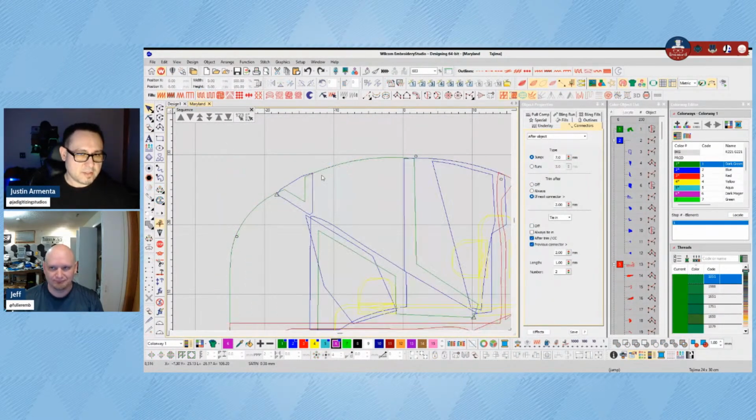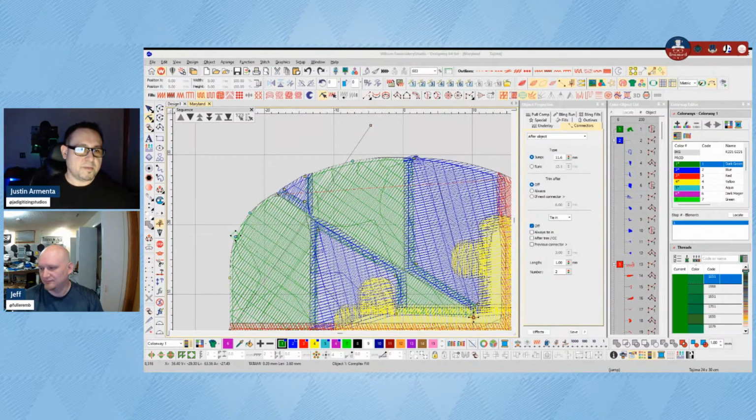So that's a quick little editing hack that I like using, especially when you have two different fills that meet at weird positions, and you have that weird line going through your fill where it should be solid.